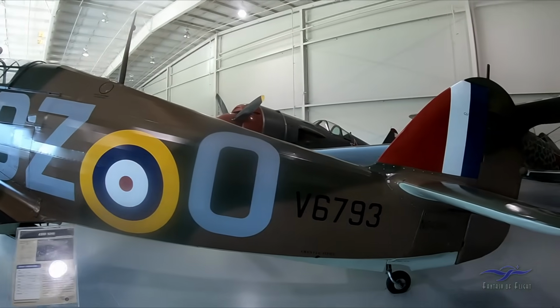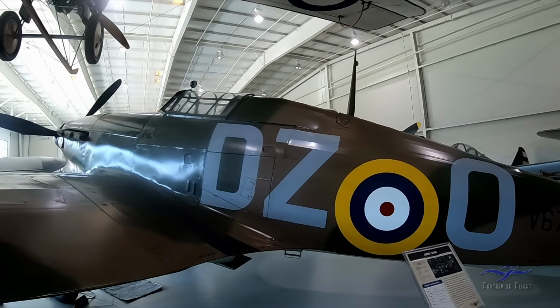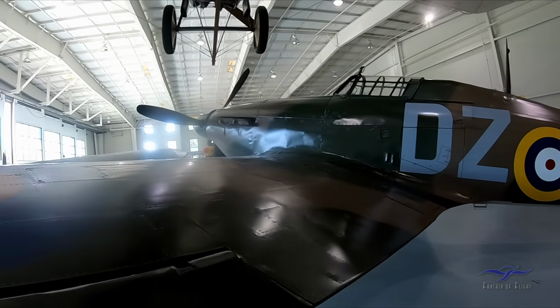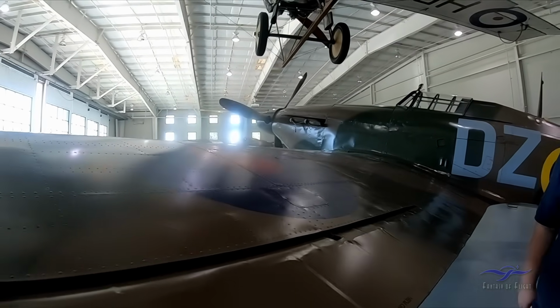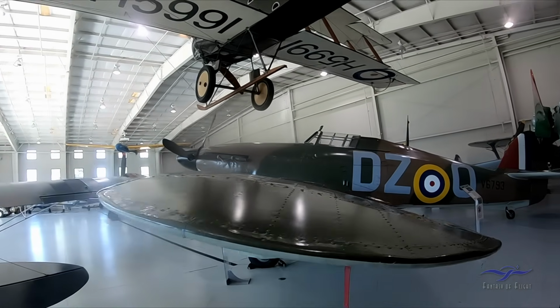Hurricane, do you fly this much? Yeah, this one's down for maintenance right now, but it was a pretty routine flyer here in the collection up until about 6 months ago. Wow. We're working on fabricating the parts that we need, and when they're in and ready to go, that's when we'll take it off display and actually do the work.